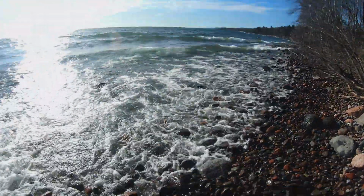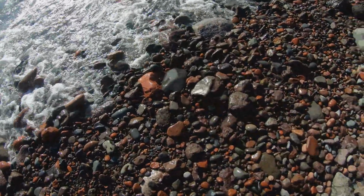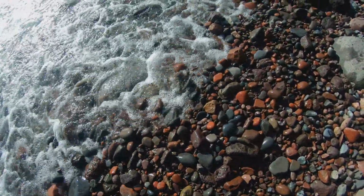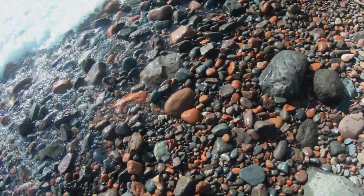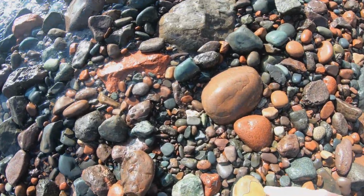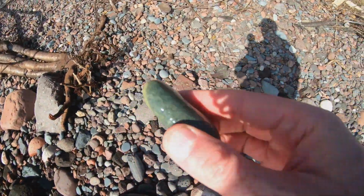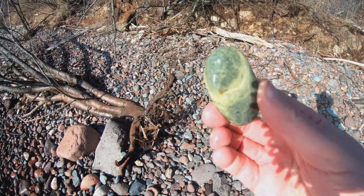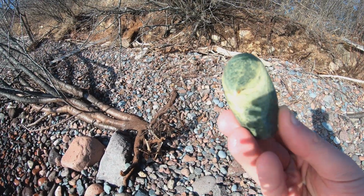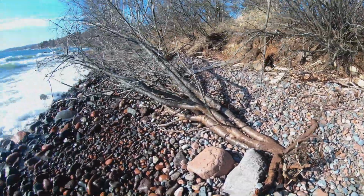See how they have quartz in them? A lot of these rocks I'm finding around have quartz. Little specks there. What is this one? It's like green. I don't know if you can tell. Oh, that's going in my pocket.